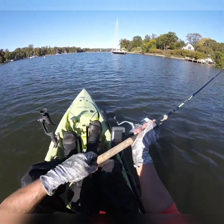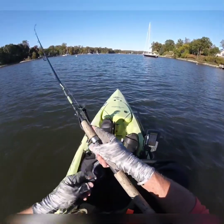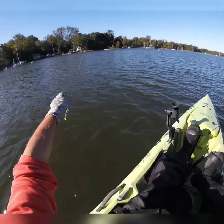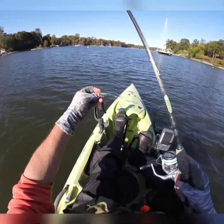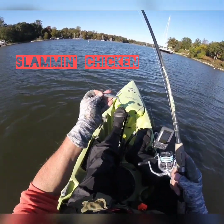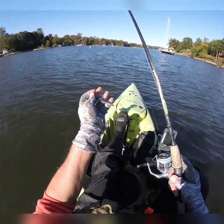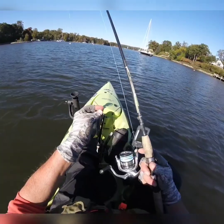Water temp 60, about 64. Bam. First cast. Pretty quick. Bring it in. This color is a Bass Assassin Slamming Chicken. You can see, kind of bluish purple sparkle with a chartreuse tail. I'm going to use that today.